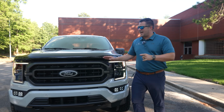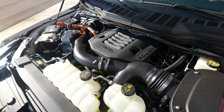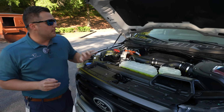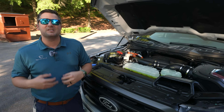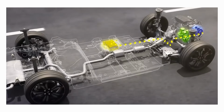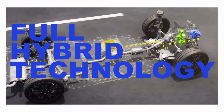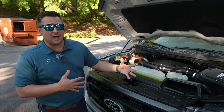So the Powerboost Hybrid, it works like this. It is a 3.5 liter V6 engine, has twin turbos to make more power. But built inside of the transmission, you have an electric motor to assist it. And Ford calls this their full hybrid technology, meaning that you can run in complete electricity or complete gas or any mixture of the two. It's designed to do a couple of things.